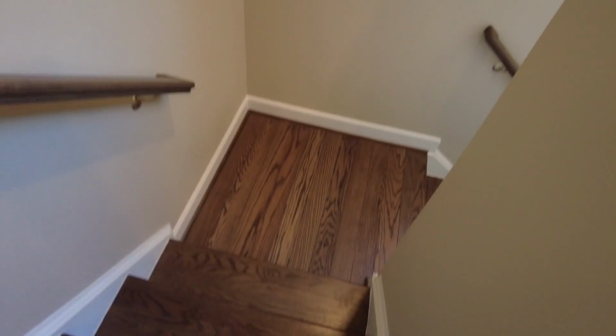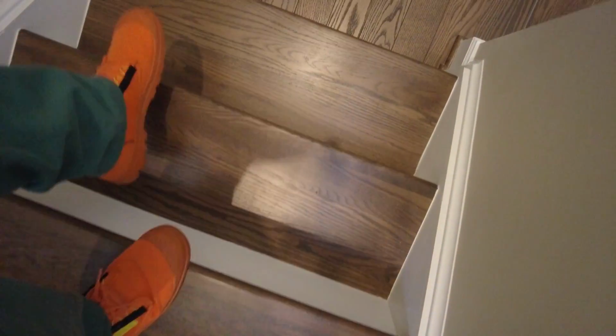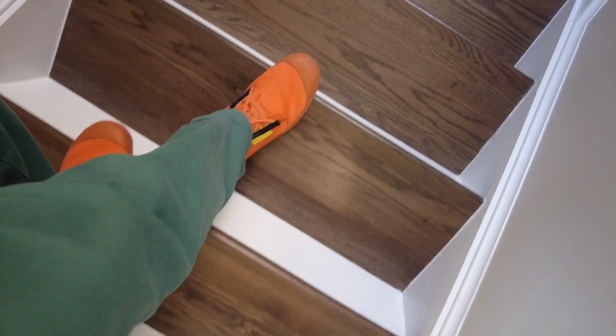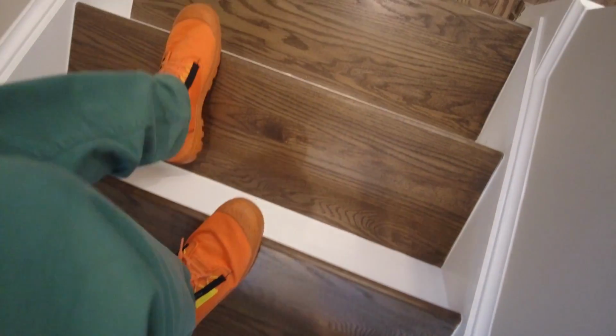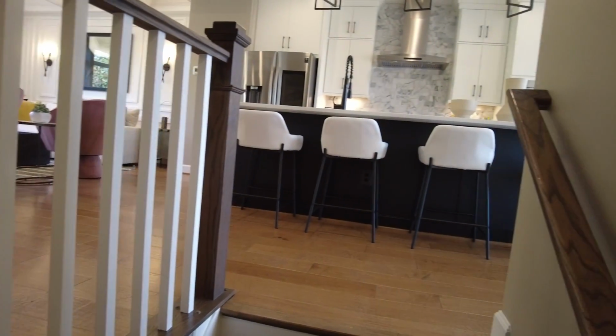Now let's go take a look at the basement level. We'll go to the basement and we will go outside. Alright, so now we are at the kind of like that fork in the road where we can either go to the kitchen, go through the front door, but we're going to the basement.